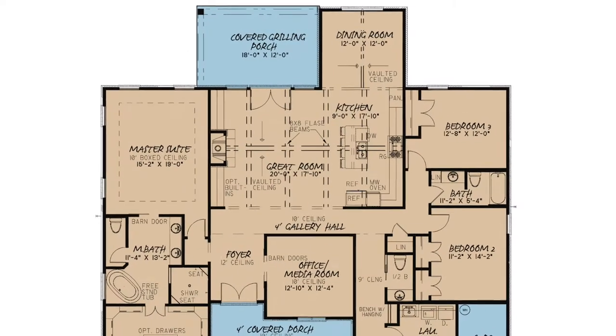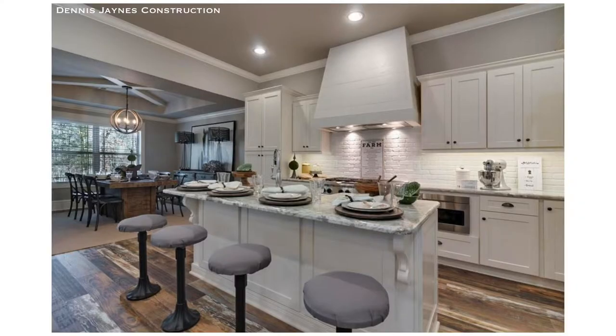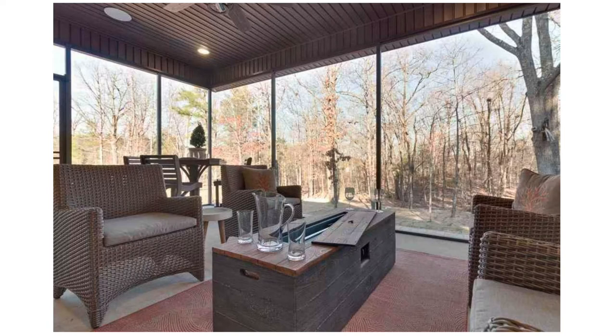Family and friends will love to gather together in the open great room, kitchen, and dining room. And during nice weather, bring the party outside to the covered grilling porch.